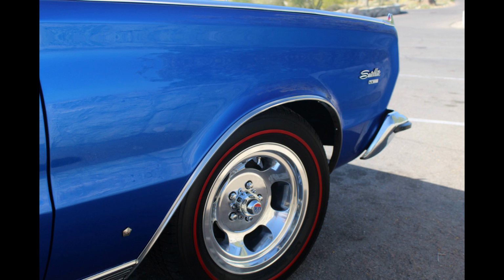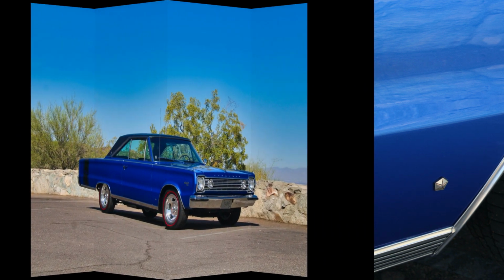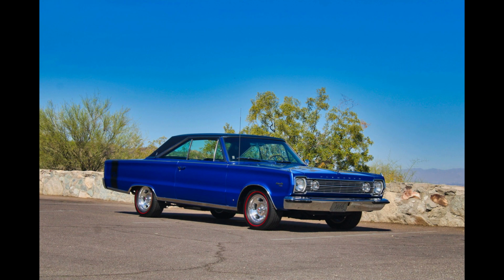So, I always had a dream of putting polished US Indies on it with red lines. Back in the day when I had my other Plymouth, I had US Indies on it, but they weren't polished because they didn't have polished ones back in those days. You were talking about in the 70s.